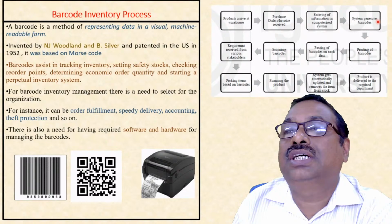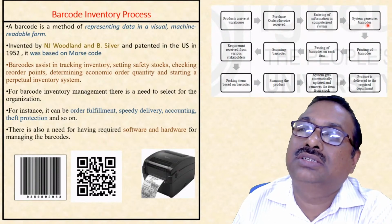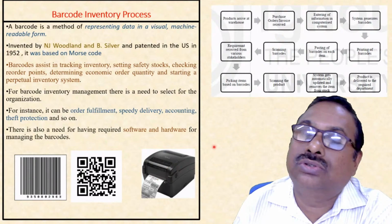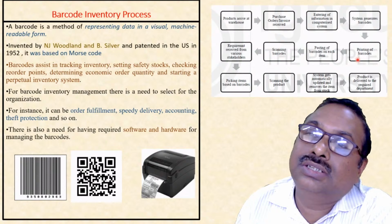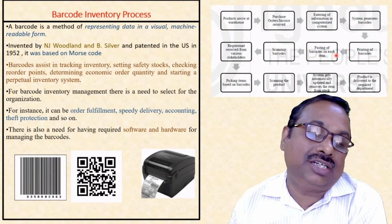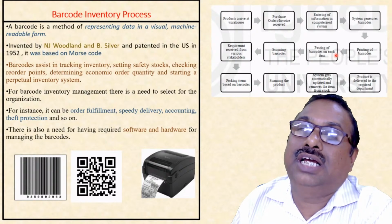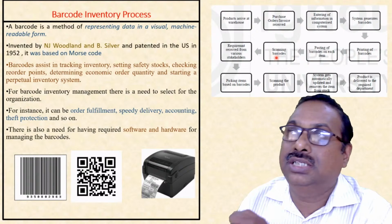Then system generates barcodes. There is some software, so it generates barcodes. Next, printing of barcode. This is a printer for barcode. So now printing is done. Now we have to paste. So pasting of barcode on each item, on each SKU, on each product, we will paste the exact barcode. Then scanning the barcode with the help of a scanner.